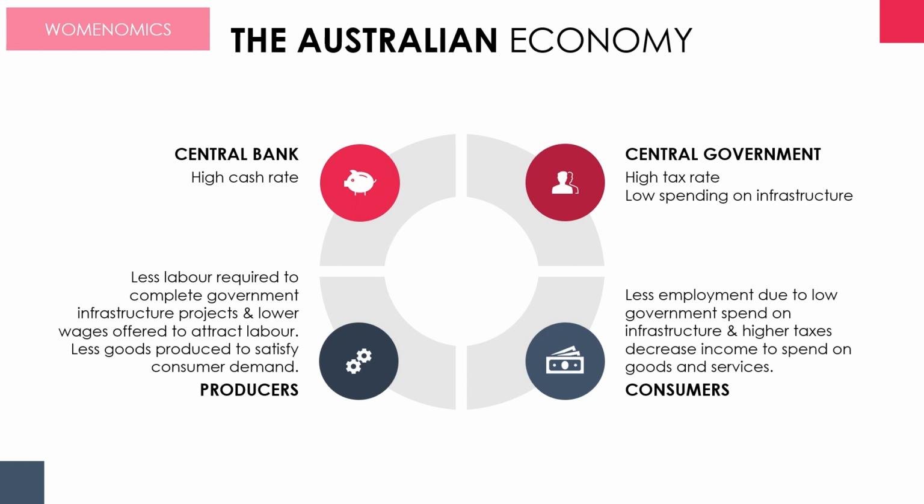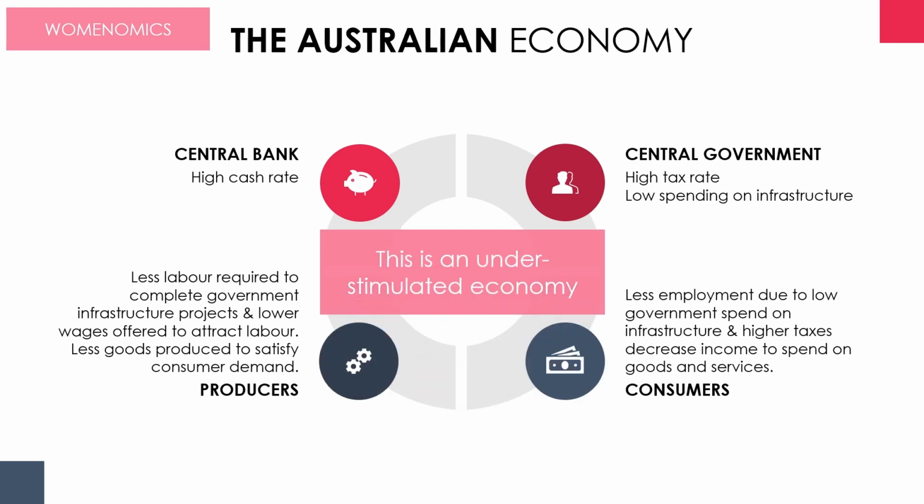just the bare basics. So therefore, the producers are not going to be needing to produce as much goods and services because the consumer demand will be lower, and equally because the government isn't spending a lot on projects or infrastructure, they will not need, the producers that is, will not need as much labour to complete all those projects. So it has a dampening effect, if you will, around the economy, and this is what we call an understimulated economy. What these phases that I've just described, an overstimulated economy and an understimulated economy, they're not all happening at the same time. The economy moves arguably in a cyclical nature.